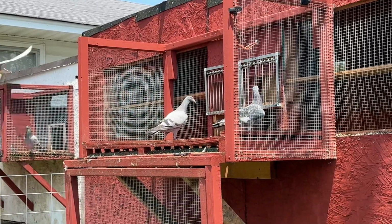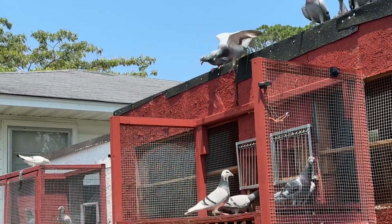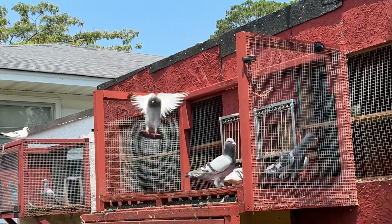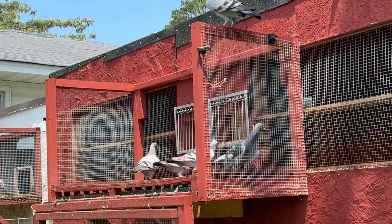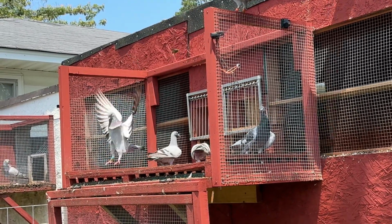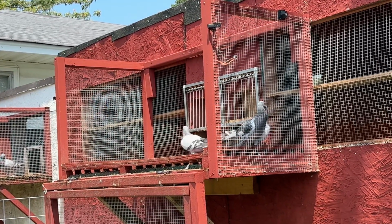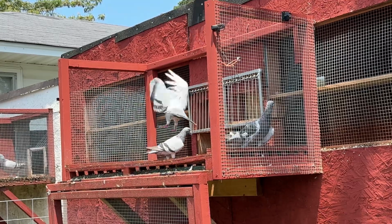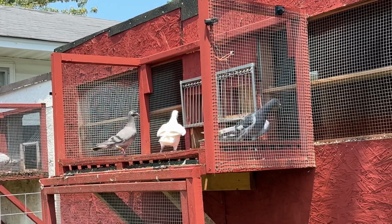Come on. That bird right there is going to be my best bird. The white head just went in, or is going in right now. White flights, white head. That bird's going to be my best bird from the loft of Joe. There goes another, there they go, see? When you start going in. Come on, guys.